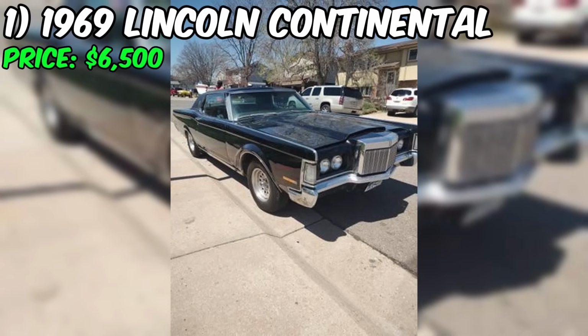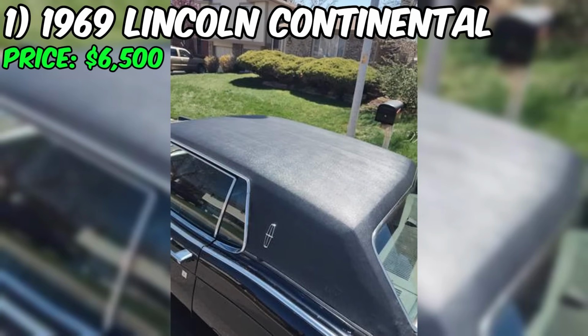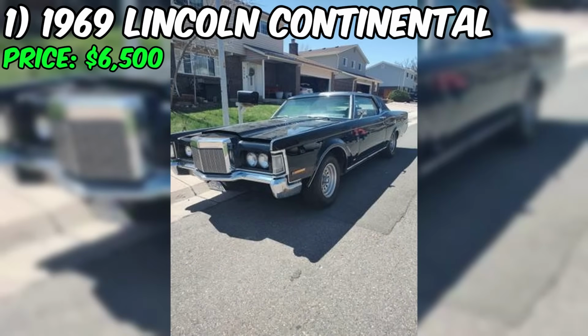Just remember, as with any used car purchase, it's always a good idea to do your due diligence and have a trusted mechanic check it out before you seal the deal. But if everything checks out, you could be rolling down the street in this classic beauty in no time.